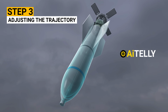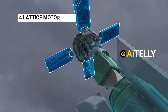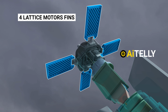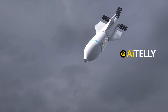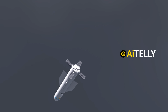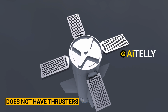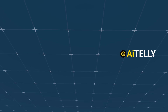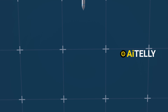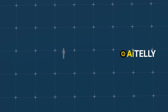Then comes step 3, that is adjusting the trajectory. The guidance information and data is then transmitted to the bomb's 4 lattice motor fins located at the rear. These fins can move and adjust in real time, allowing the bomb to correct its course as it descends under the force of gravity. These adjustments are essential because the weapon does not have thrusters to change its trajectory. Instead, it relies on the movement of these fins and a high-altitude drop to control its flight path. This is why the bomb must be deployed from a very high altitude so it has enough time and distance to adjust its trajectory accurately.